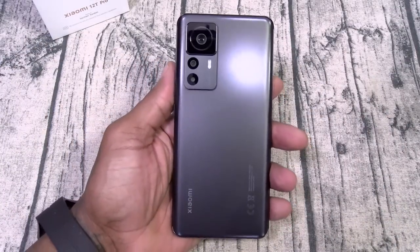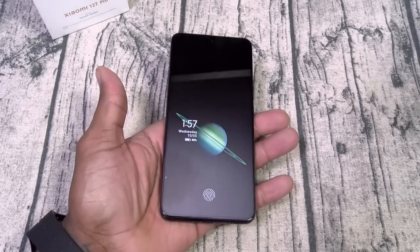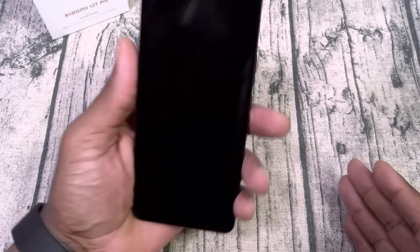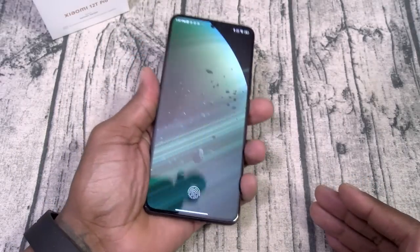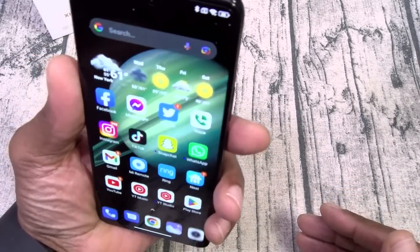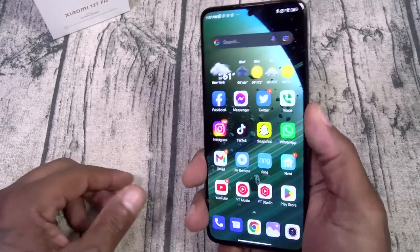Now, let's talk about biometrics. All right, so I had to turn my face unlock on, but let's try it out. Now, you got a couple of different ways you can open up your device. You do got face unlock, so I'm just gonna look at the phone. Bang, there it is. Let's try three in a row. Bang, one more. Bang. Super fast, super responsive face unlock.